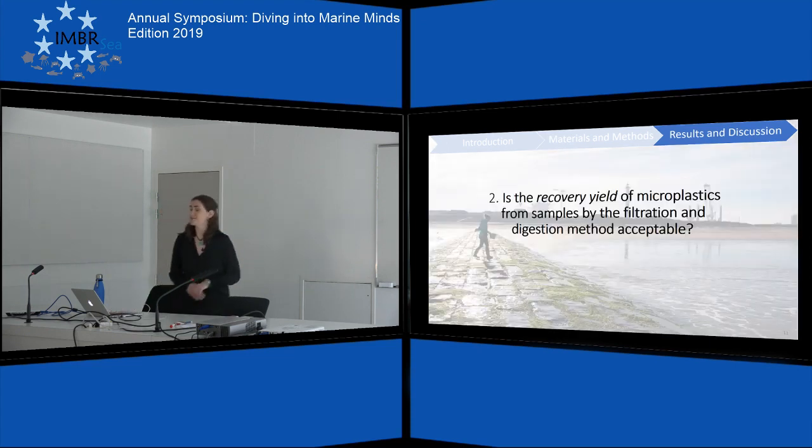The second question: is the recovery yield of microplastics from the samples by the filtration and digestion method acceptable? Recovery yield is when you add microplastics or anything to the filtration system, how much of them come back, to see if it's a representative sample.